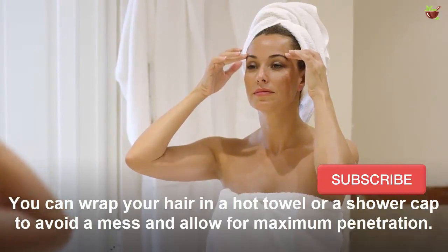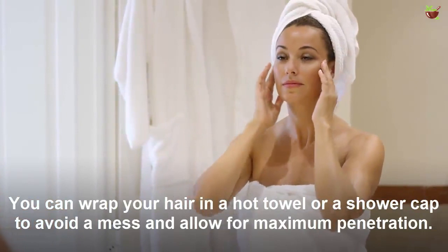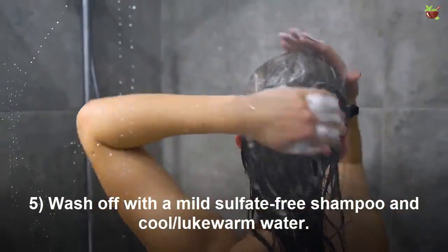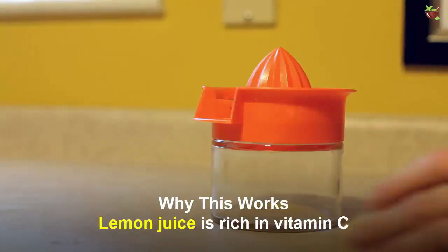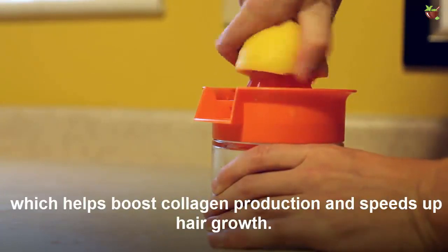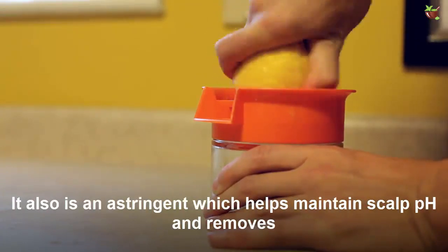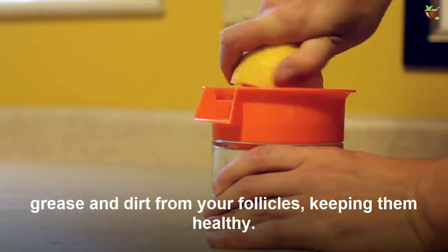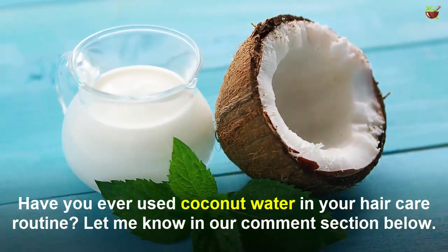You can wrap your hair in a hot towel or a shower cap to avoid a mess and allow for maximum penetration. Wash with a mild sulfate-free shampoo and lukewarm water. How often? Once a week. Why this works? Lemon juice is rich in vitamin C, which helps boost collagen production and speed up hair growth. It is also an astringent, which helps maintain scalp pH and remove grease and dirt from your follicles, keeping them healthy.